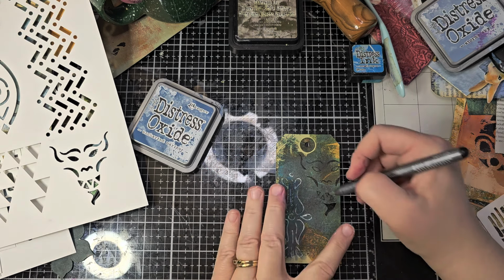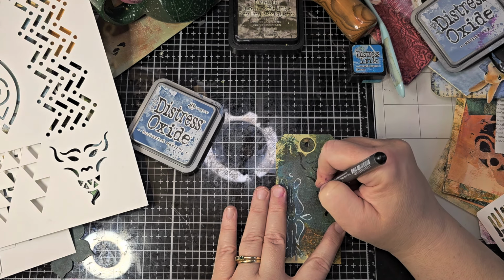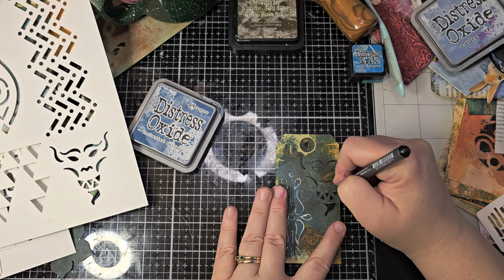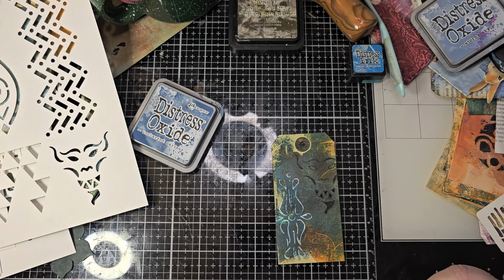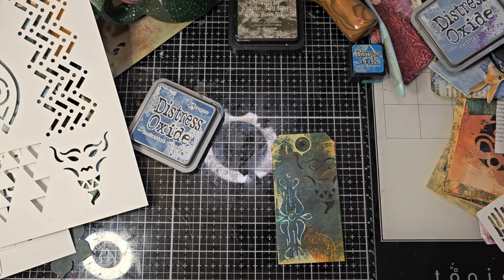Do I want to keep those open, or maybe I want to fill them in? Oh, no, they don't want to be filled in. You know how markers can be sometimes. Sometimes they'll write on paint, sometimes they won't. You do want to make sure your paint is totally dry, though. Alright, I got a piece of cardstock that was a triangle that was poking into me.